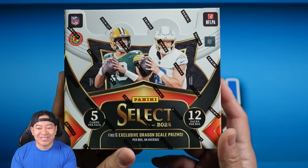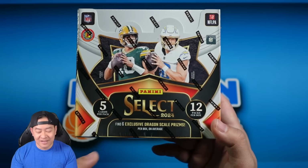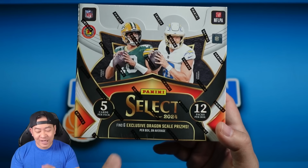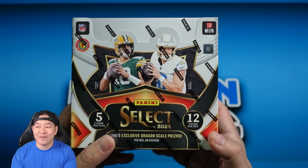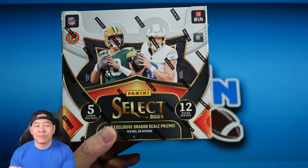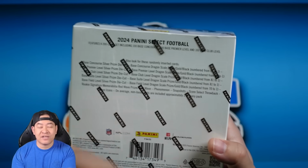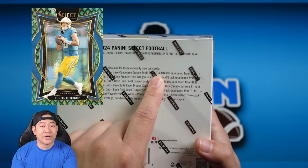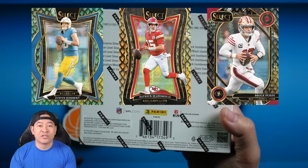So just like last year, similar configuration. You get 5 cards per pack, 12 packs per box, 60 cards total. It comes with 6 exclusive Dragon Scale Prizms, which, if you guys know what the Dragon Scales are, they're numbered from this year, 81 all the way down to the 1 of 1. So you have the base Dragon Scales numbered to 80, then you have the gold Dragon Scales numbered to 10, and the black 1 of 1 Dragon Scales.